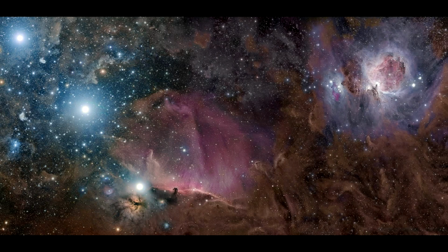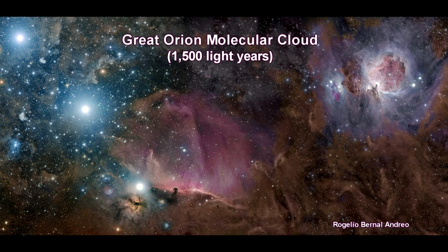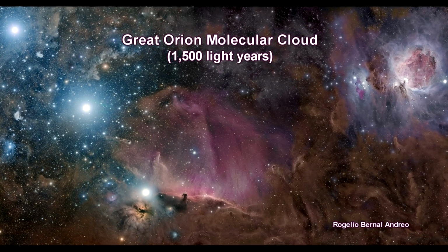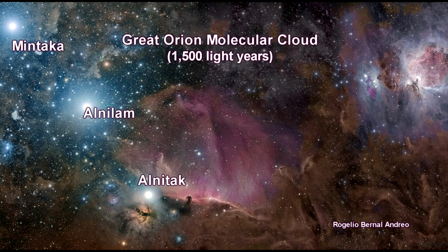This is the giant Orion Molecular Cloud complex. The image covers an area with objects that span about 75 light-years. It holds a number of beautiful and well-known nebulae, including, of course, the Orion Nebula itself in the upper right. The brightest 3 stars on the left are the 3 stars that make up Orion's belt.